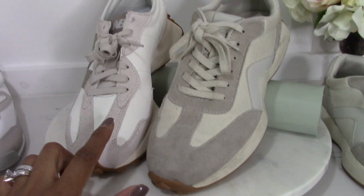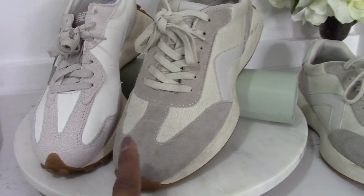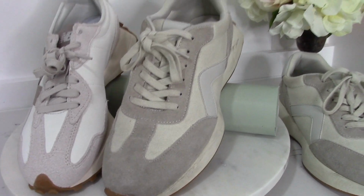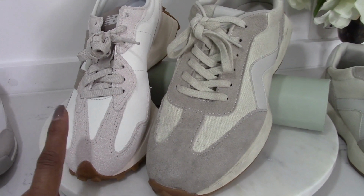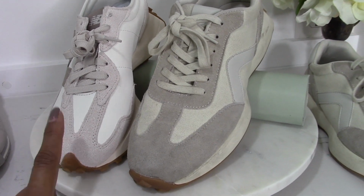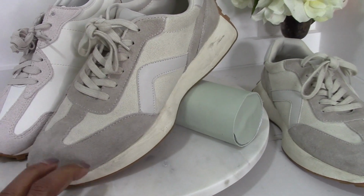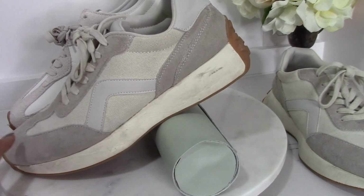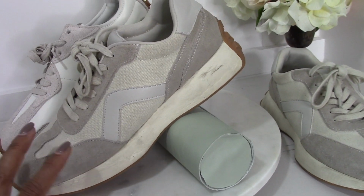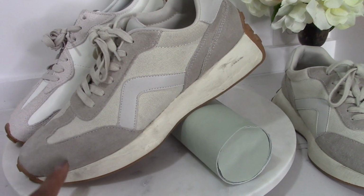Now let's compare them to the ones I bought while I was in Europe, specifically London. I purchased these in London, and again, if the women weren't wearing the New Balance, they were wearing these. These are by a London brand called Marks and Spencer. And these cost me $45. As you can see, I really got my wear out of them.